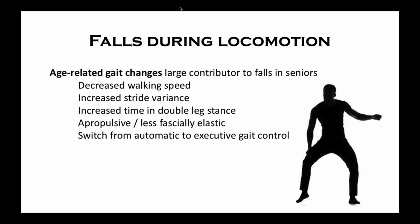A very important thing when it comes to fall reduction programming is that I want us to grasp that a lot of falls are actually happening during locomotion. There are specific changes that happen to the way that we walk as we get older. Some of these key changes in our gait, which greatly contribute to falls, start with decreased walking speed. The slower you walk, the higher the fall risk; there's an inverse correlation.